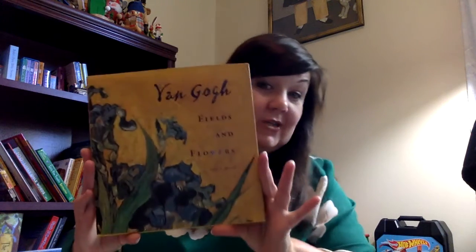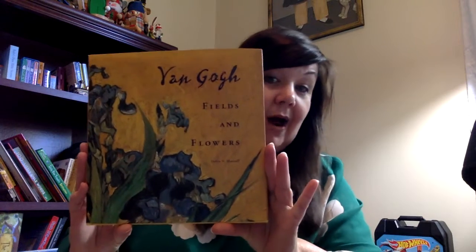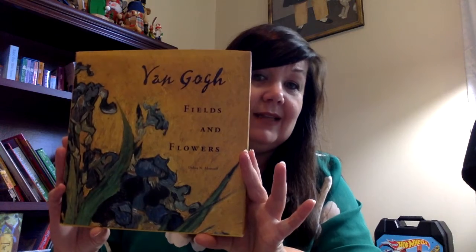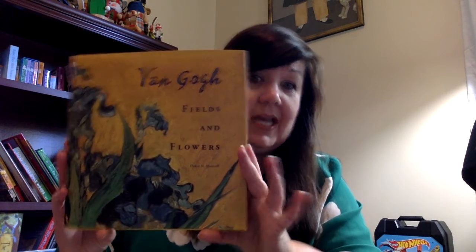Now, what I want to show you today is a book about a very famous artist named Vincent van Gogh. You have probably seen some of his artwork before because he's in the top 10 that art teachers like to talk about. He is known for a lot of famous pictures, specifically one called Starry, Starry Night.